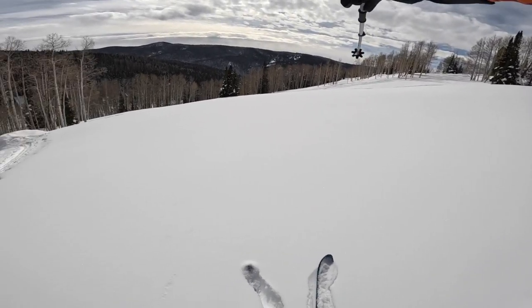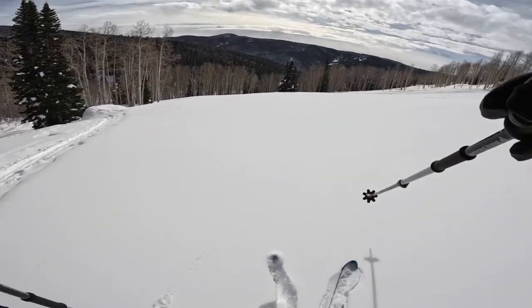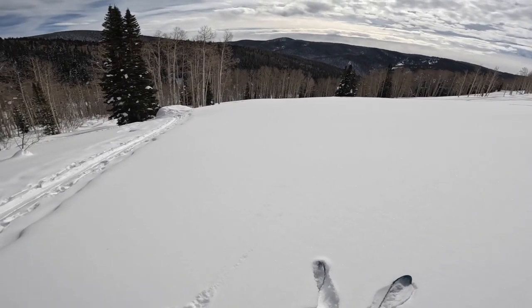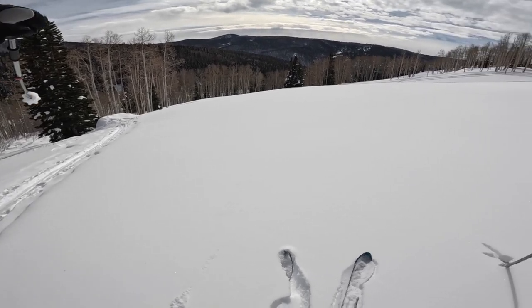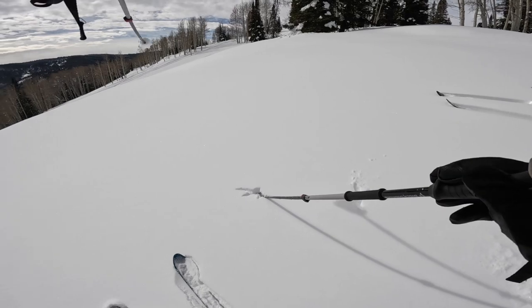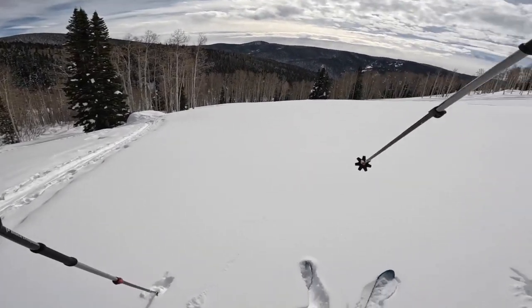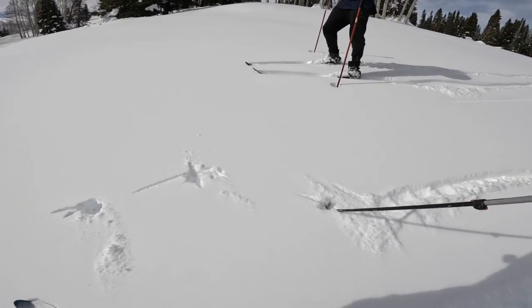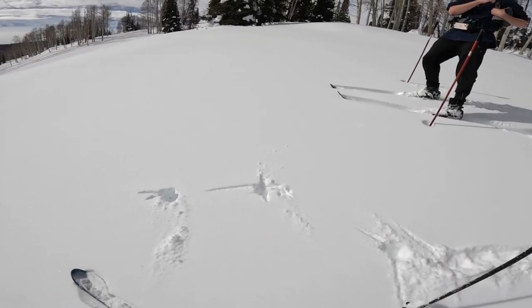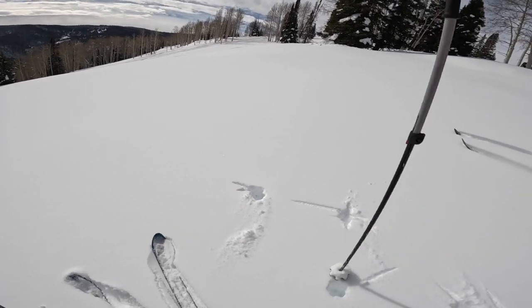So that's where everybody's going. This is where I came up. That was glorious, because I came down through these trees and came out here, and that's where I took my picture. It just goes down, and here's the skin tracks coming back up. So we can just head up over to the top of the ridge over there.